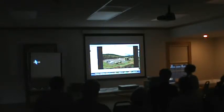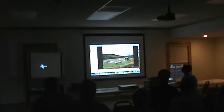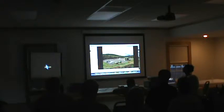But you can see what kind of footprint we're talking about here. It's big, and it's permanent. It can't be reclaimed. It has to have access for trucks and delivery. I mean, this is in production.